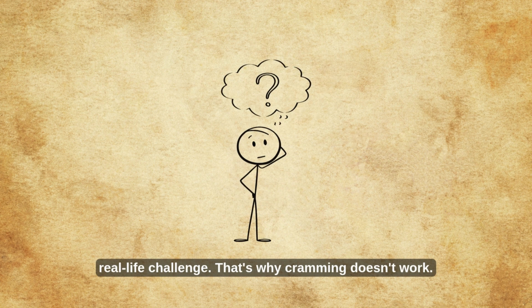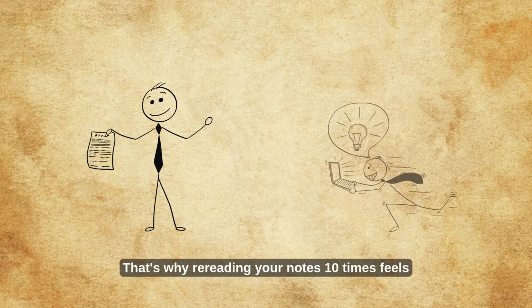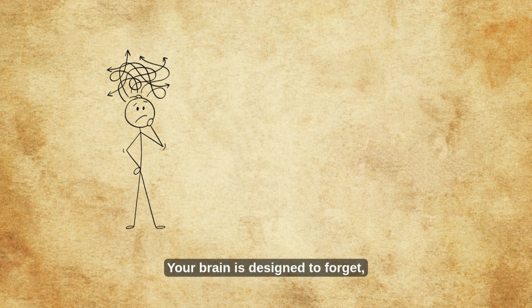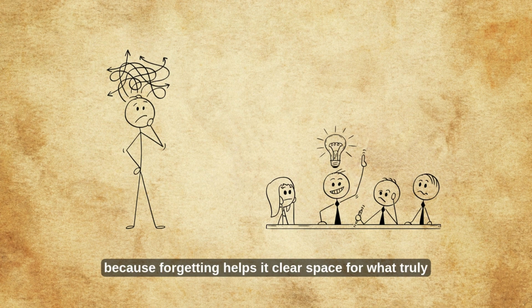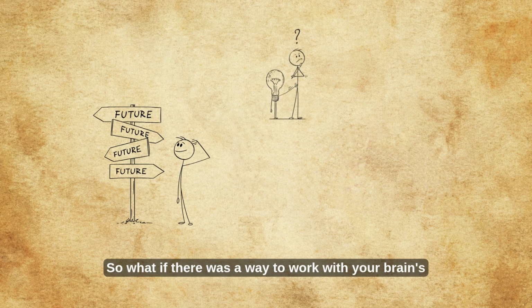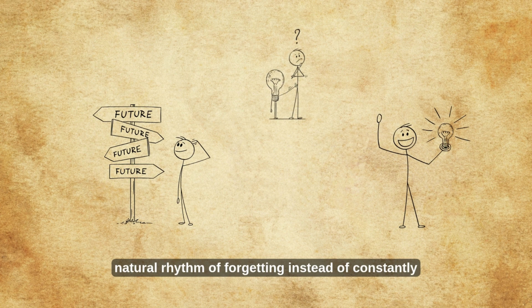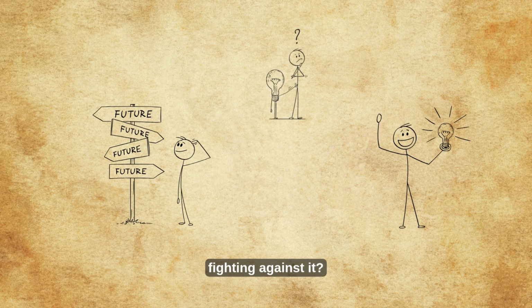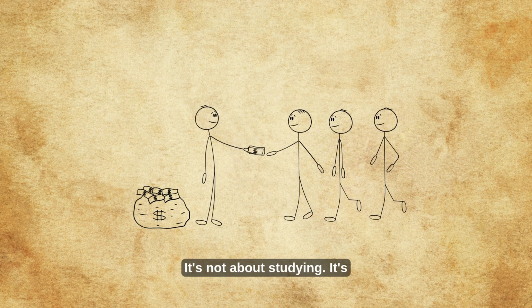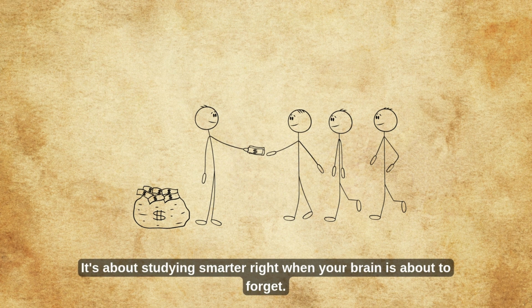That's why cramming doesn't work. That's why rereading your notes 10 times feels productive, but it's actually just tricking your brain into familiarity, not mastery. Your brain is designed to forget, because forgetting helps it clear space for what truly matters. But that also means if you don't give your brain the right signal to keep something, it will quietly delete it. So, what if there was a way to work with your brain's natural rhythm of forgetting instead of constantly fighting against it? That's exactly what spaced repetition does. It's not about studying harder, it's about studying smarter, right when your brain is about to forget.